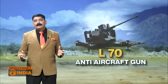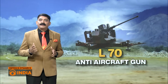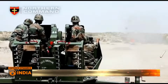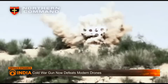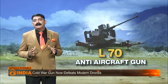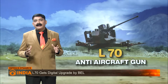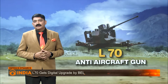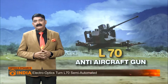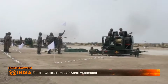It was born in Cold War, forged in Europe, and adopted by India over 5 decades ago. The L-70 anti-aircraft gun, first fielded in the 1950s, might seem like a relic from a bygone era. So why is the Indian Army still using it in 2025? The answer lies in reliability, upgrades, and adaptability.